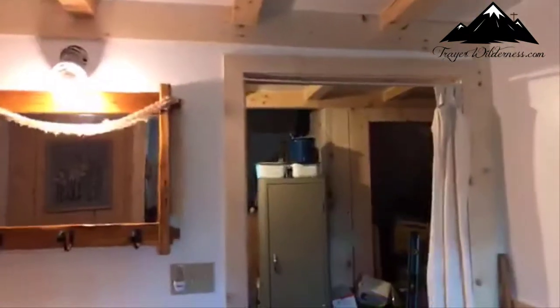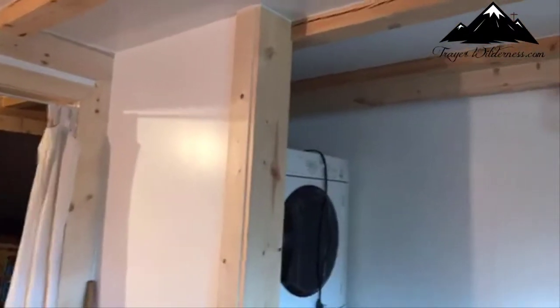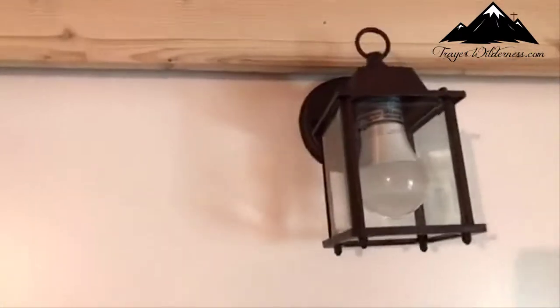I mean, there's still stuff everywhere. That's the part that's hard during this process, is in order to work in here, we have to keep covering and moving things. But here you can see how these lights worked out for us. These are just so fabulous. $16 a piece, and this is how it comes out of the box.